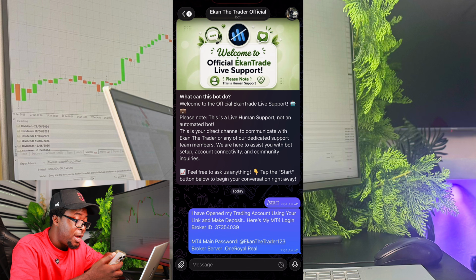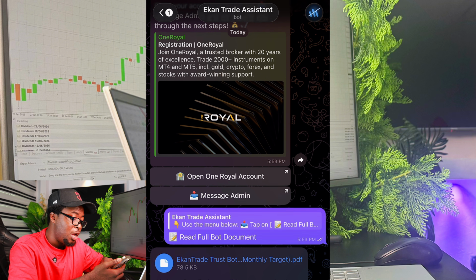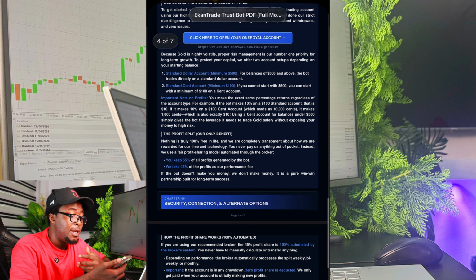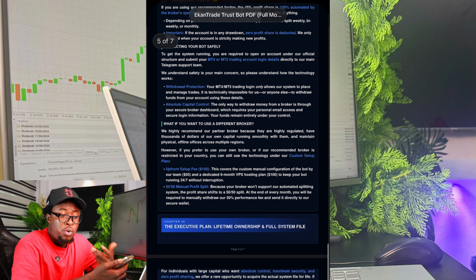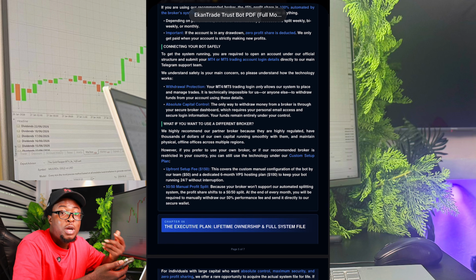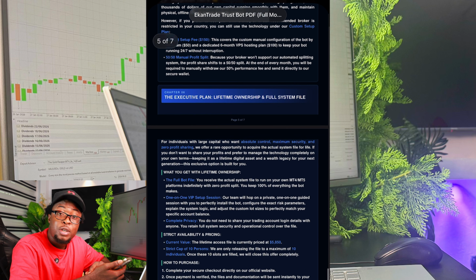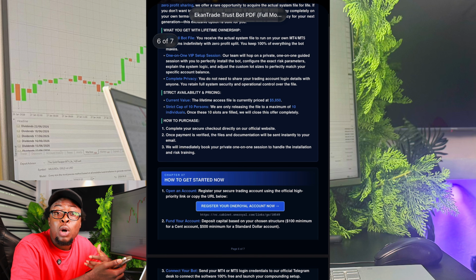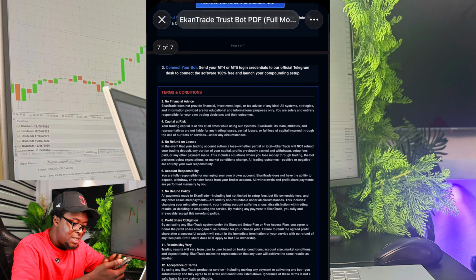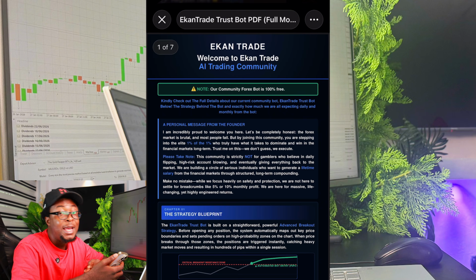We do not ask you to pay us. And if you want to acquire the bot file by yourself, we have included everything here on the PDF. Let's say you have a community and you want to use the bot for your own community, to help your community make money as well. Take your time to read everything. We include the price, and if you want to use your own broker, we also include everything on the PDF. So please make sure you study the PDF and understand everything before taking any action.